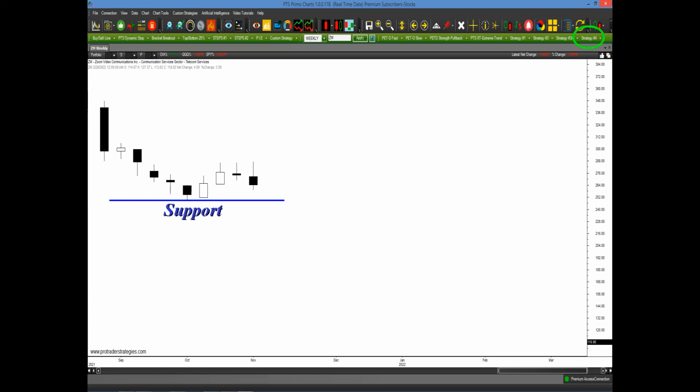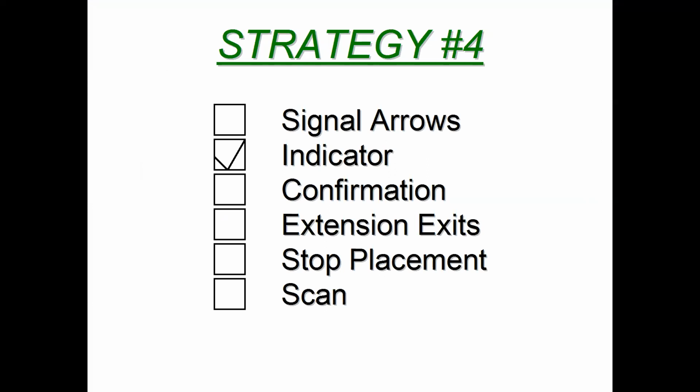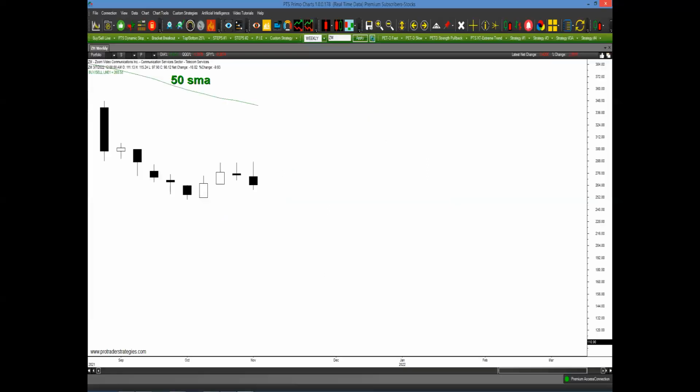Click on strategy number 4. In the drop-down menu, click on indicator. And it's been telling us for a while the overall trend is down. So you don't want to buy this. Remember, the odds are in your favor that it will be going lower. And if you want to buy it, wait for it to get above the 50. Well, now you say to yourself, well, maybe I should buy some puts or maybe I should sell my position.